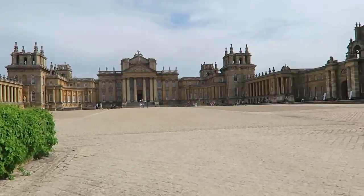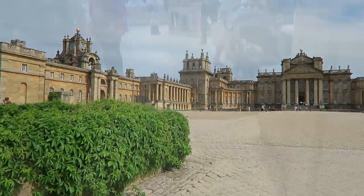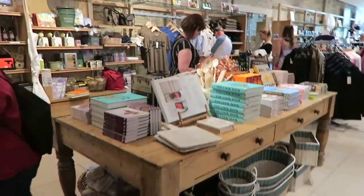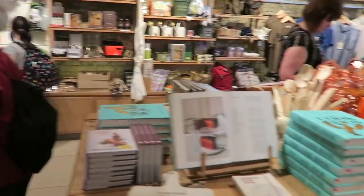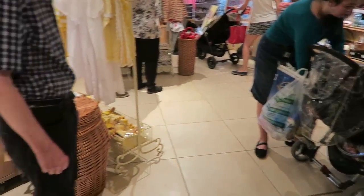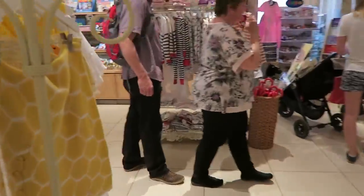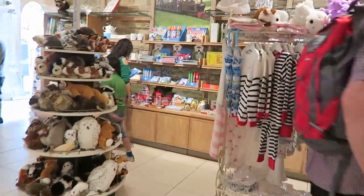You're right, this is a good place to stay for a picture. So now they have a gift shop. And you know I have to look at the gift shop. Let's look at the kids' stuff first. Let's see what they have for the kiddos.